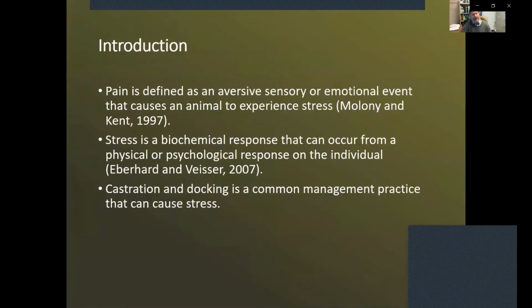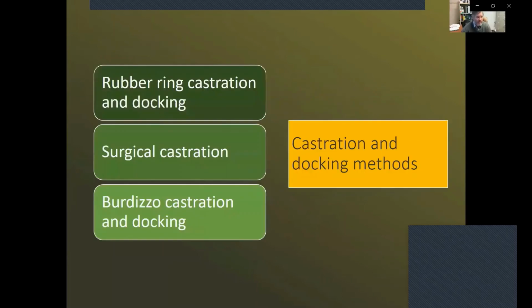So briefly, to take a step back and talk about what pain is, pain is defined as an aversive sensory or emotional event that causes an animal to experience stress. So what is stress? Stress is a biochemical response that can occur from a physical or psychological response on the individual. We all know that castration and docking are common management practices that need to be done in the majority of the U.S. sheep herd, and that they may cause stress, but we haven't really quantified what that stress is, and if we remediate that stress with pain relief, does it have a difference in performance? And that was the goal of our trial.